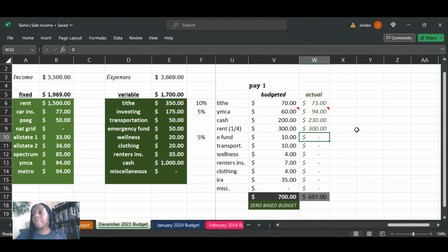And for the emergency fund, we kept that at $10. We didn't change it. Transportation got $10 too, first week. Wellness got $4. Renters insurance got $7. That's an annual bill, so it's not a monthly thing or a weekly thing. We're just putting money aside to make sure we can cover the charge when it hits on the 21st of December. Clothing got $5 instead of 4. And my IRA got $37 for investing, and miscellaneous didn't get anything. And I don't believe I'm missing anything. It says we're at $770, which means we should be about $86 under budget.